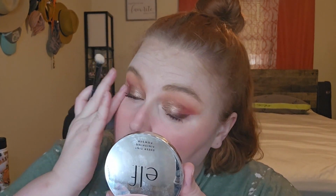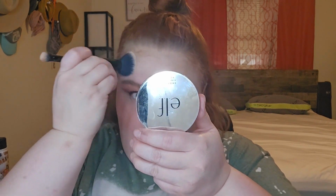So now let's go ahead and set the face. I am going to go in with the e.l.f. Sheer Tint Finishing Powder. This is in the shade Fair Light. I want to make sure my under eyes are good. And then for the rest of my face, this is the e.l.f. Complexion Duo. I'm just going to tap in and hit a little bit of my forehead. And that's good for me.